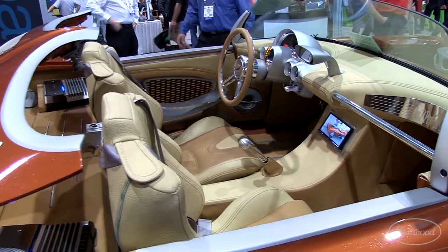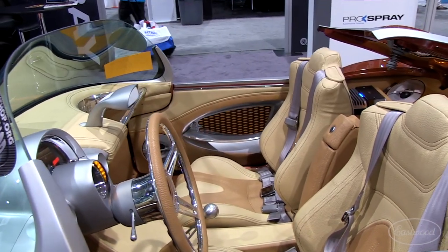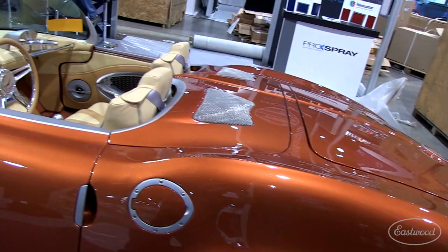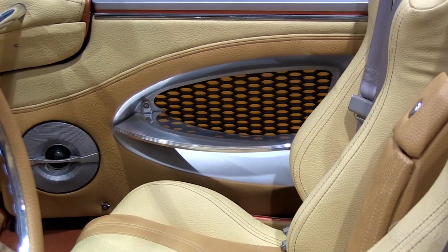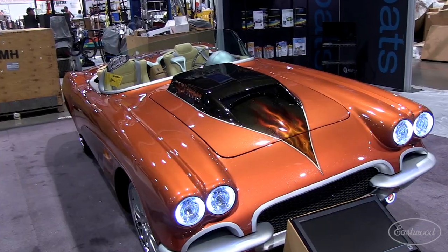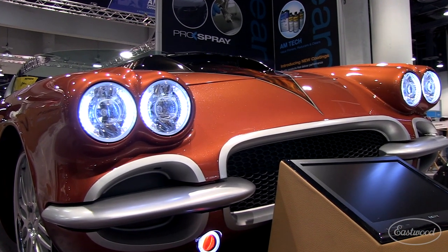Thank you. One of the other things that we've done on this is a full custom interior. We took a set of regular racing seats and chopped them down. The Corvette isn't a very big interior. No. And a regular set of racing seats would be sticking up 14 inches out of the top of the car. Yeah. So we chopped those down. In the door panels, we actually did the same grill insert as what's on the front of the car and then backlit it with LEDs. So you get that balance between the outside and the inside again.